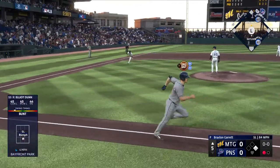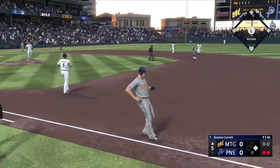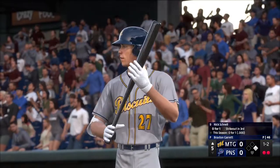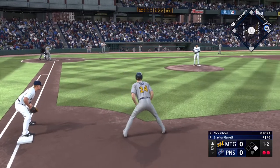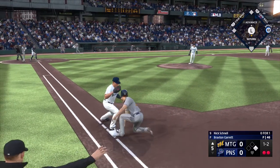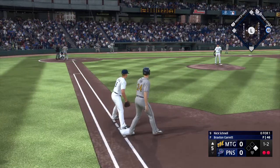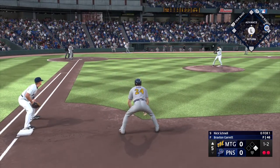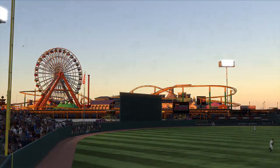Trying to bunt his way on. They get one. Not in time at first. It's a fielder's choice. And now the center fielder, Nick Schnell. Garrett checks on first. Dunn dives back in safely. Back over to first, and this time he gets him, and that'll do it for the inning.